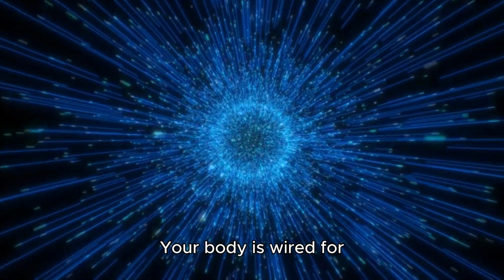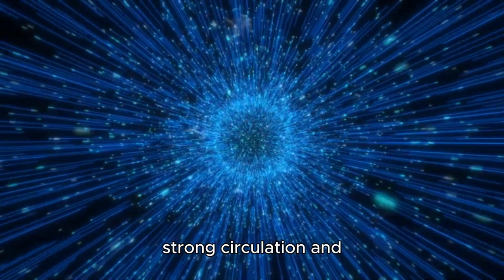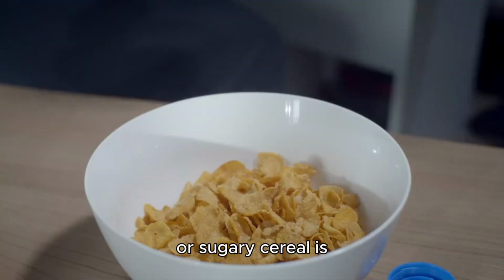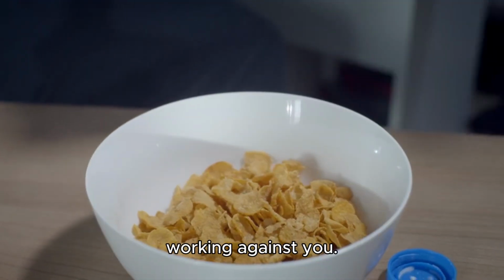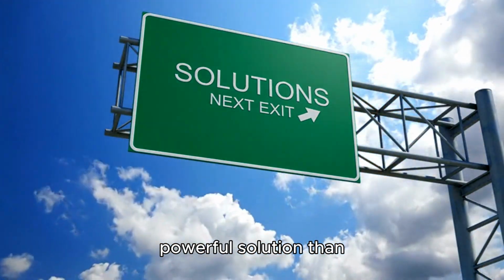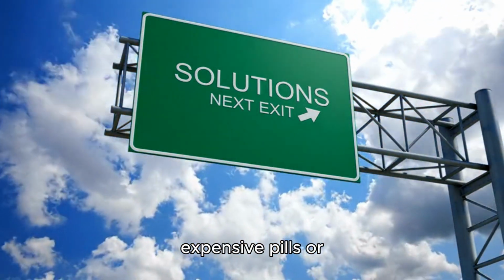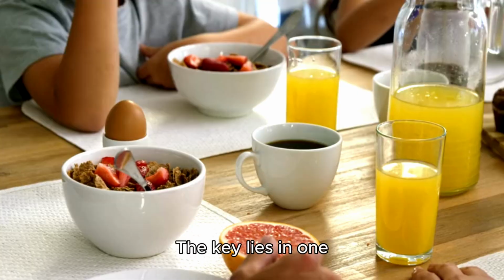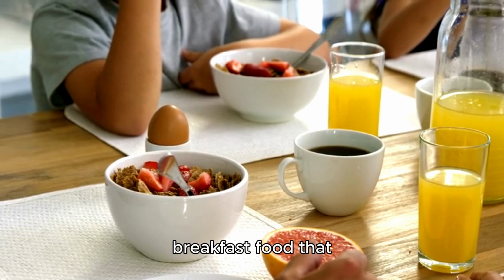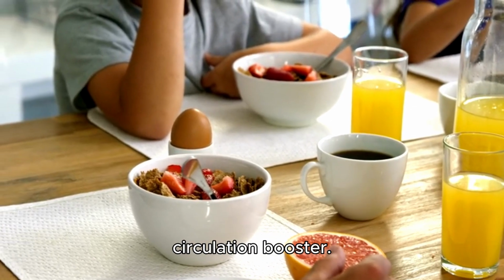Your body is wired for resilience. It craves strong circulation and steady energy. But that morning toast or sugary cereal is working against you. The good news: there's a simpler, more powerful solution than expensive pills or complicated routines. The key lies in one specific, accessible breakfast food that acts like nature's circulation booster.